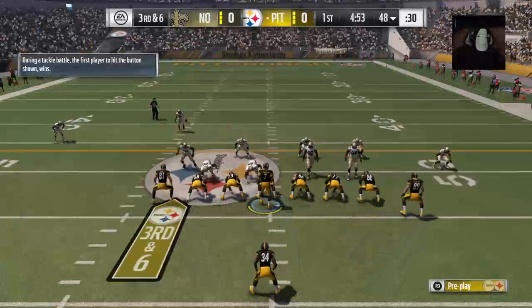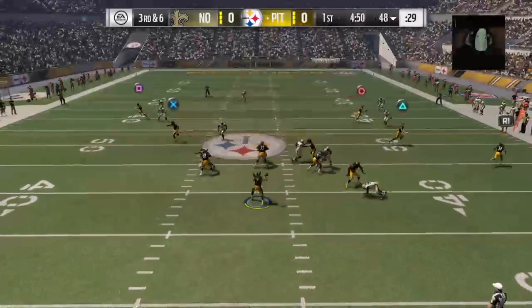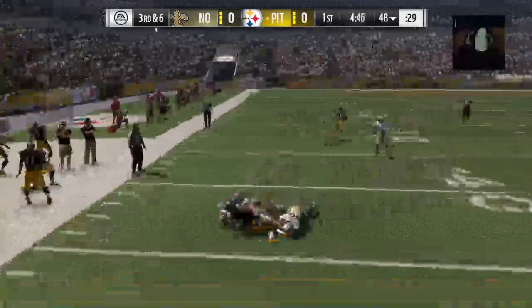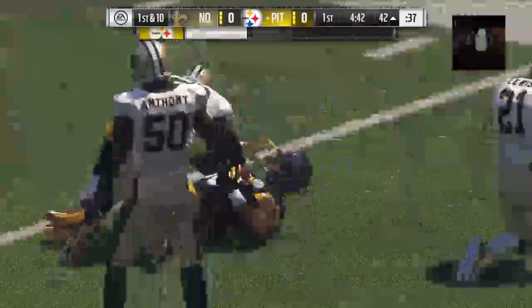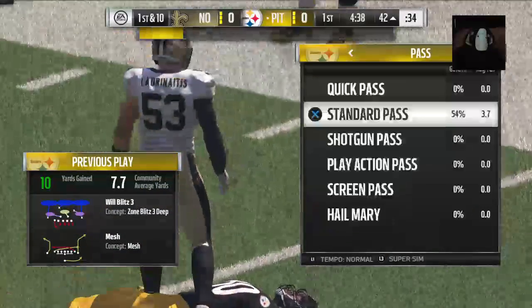On 3rd down, Roethlisberger. Green with a catch left side. And he's got the first down yardage before he's brought down at the 42. Give him 10 yards on that one, and that'll earn him a fresh set of downs.